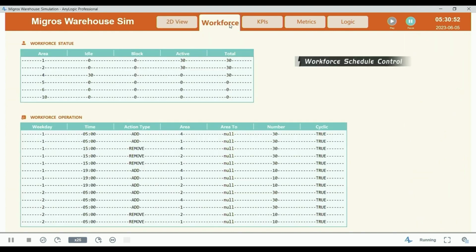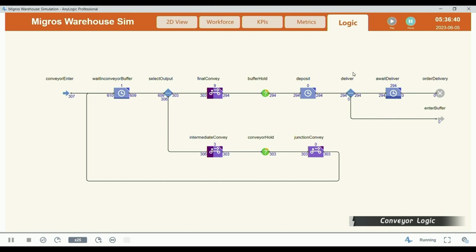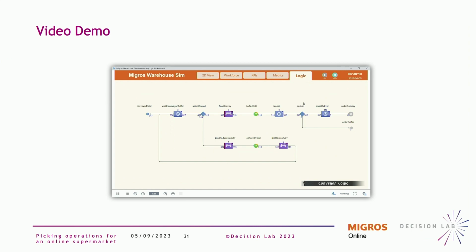We also have a page on the workforce to show the current status, and it also shows the add, remove, and transfer actions that I mentioned previously. And finally, we have some insight into the logic. This is just one section. That was just the conveyor logic.